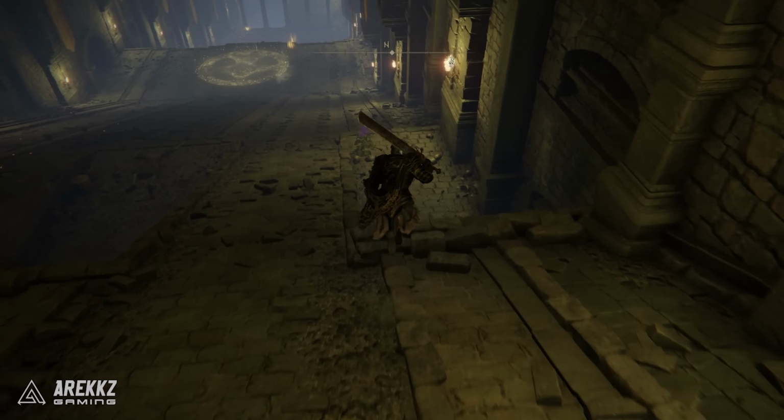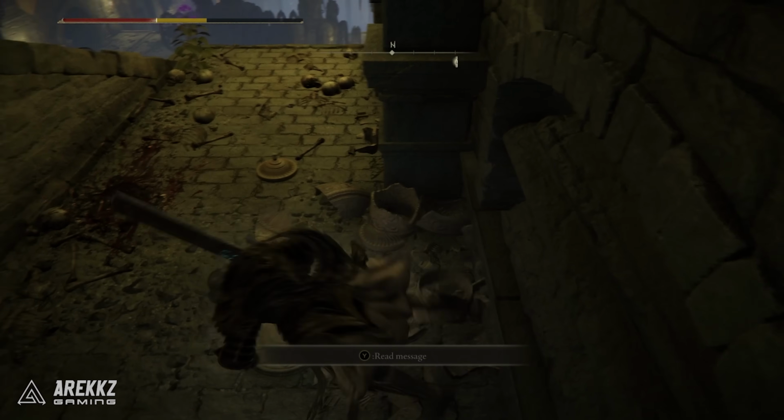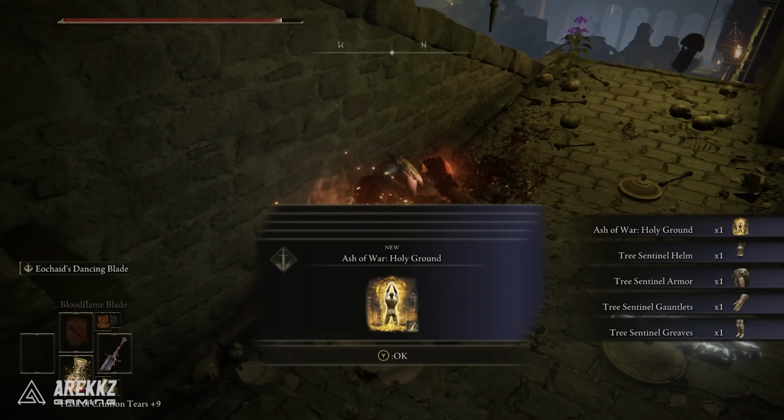So what basically happens when you go up the hill and around the corner is that the third one is summoned in and they all collide and they basically destroy each other, thus resulting in you getting the Ash of War and also that armor set. So, there you have it.